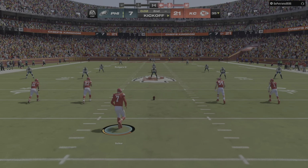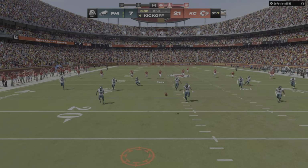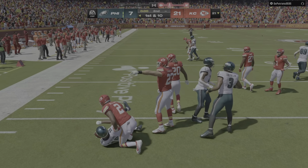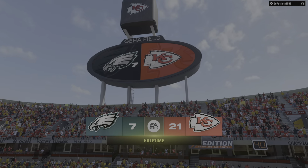So barring a touchback, this is likely the final act of the half as the kick is away. That'll do it for the end of the second quarter. This is the NFL, and it's on EA Sports.